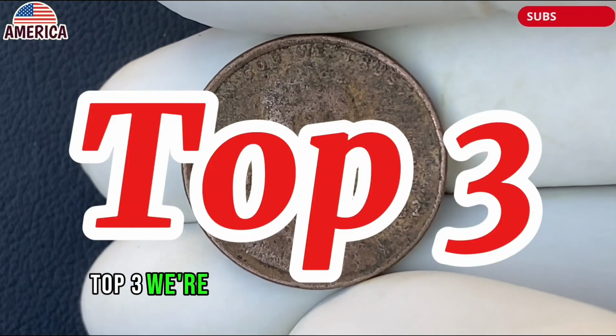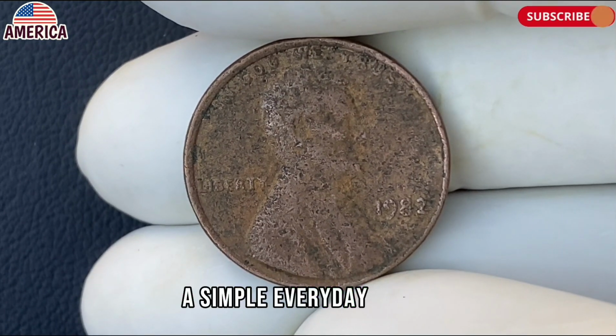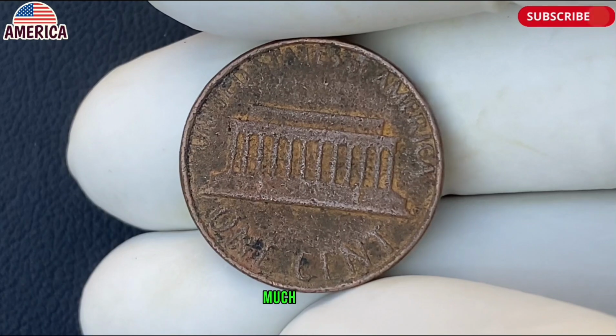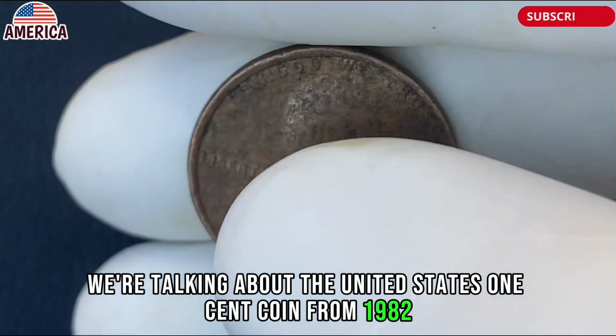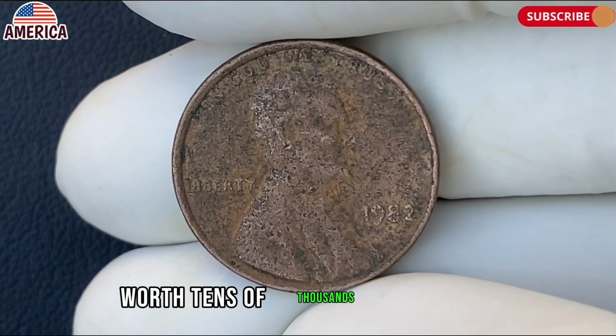Top 3, we're exploring a coin that many of us might overlook, a simple, everyday penny. But don't let its size or face value fool you, because this coin could be worth much, much more. That's right, we're talking about the United States 1-cent coin from 1982, a tiny piece of American currency that could be hiding a secret worth tens of thousands of dollars.